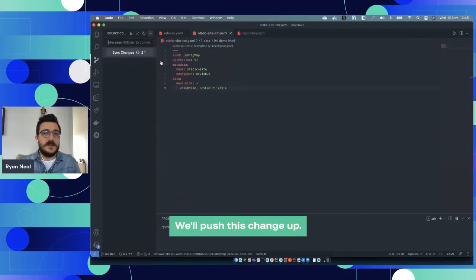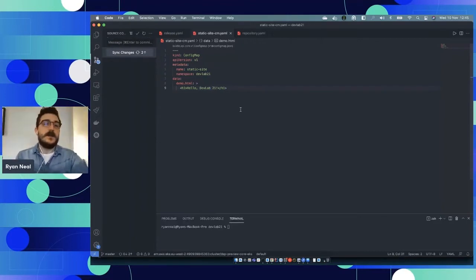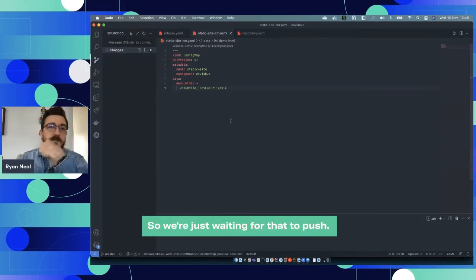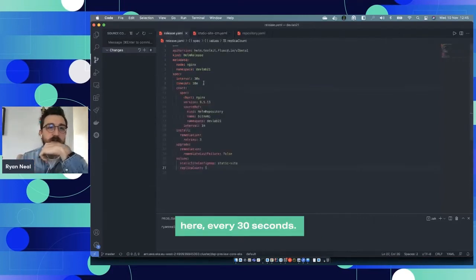We'll push this change up. And now this is where we pray to the demo gods to smile upon us today. So we're just waiting for that to push. Now that's pushed up, our Kubernetes cluster should be polling according to the configuration here every 30 seconds.